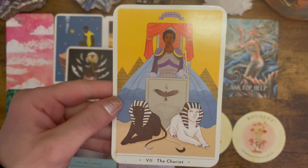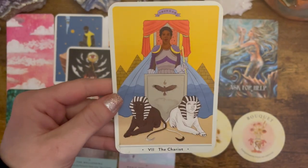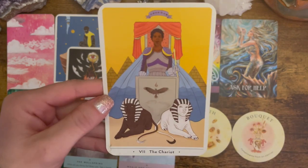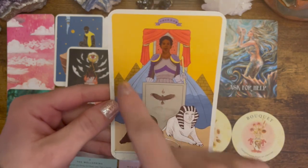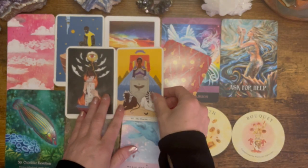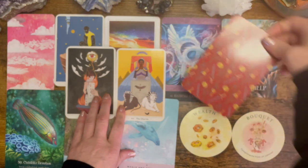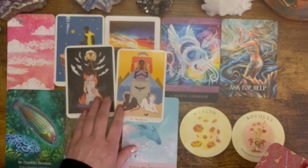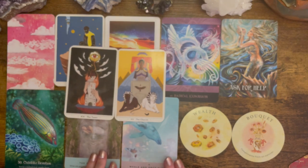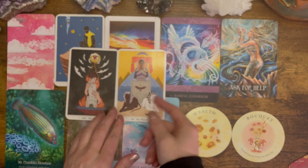Then we have the Chariot. It's coming fast. There is a lot of movement here. This is in connection to ancient Egypt. As you can see, the pyramids in the background, so you may have a connection to ancient Egypt there. What I'm getting is, this is so interesting. For some of you in pile number 3, you have some ties to ancient Egypt.